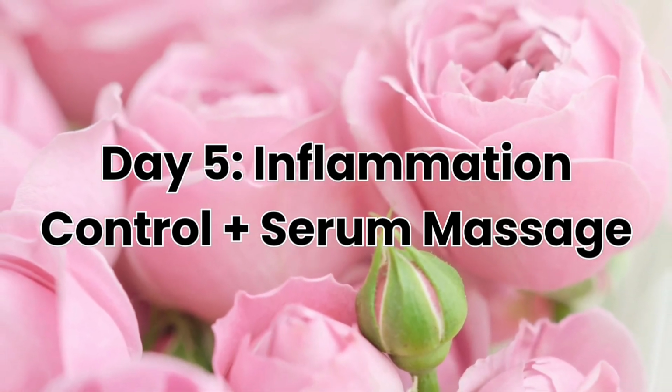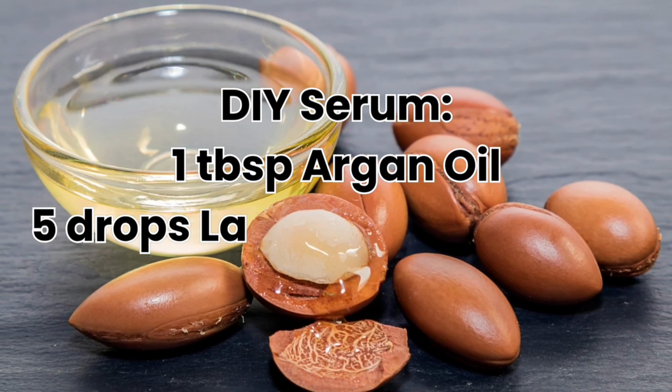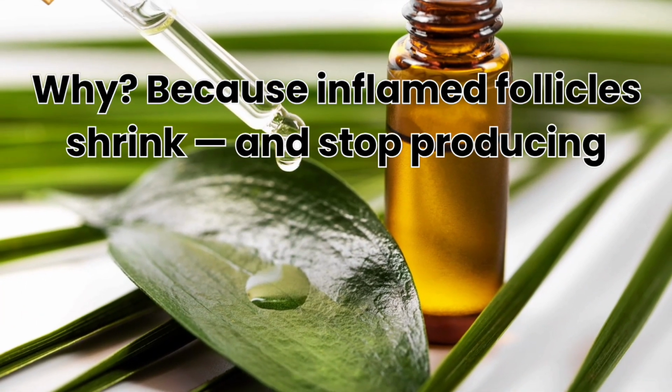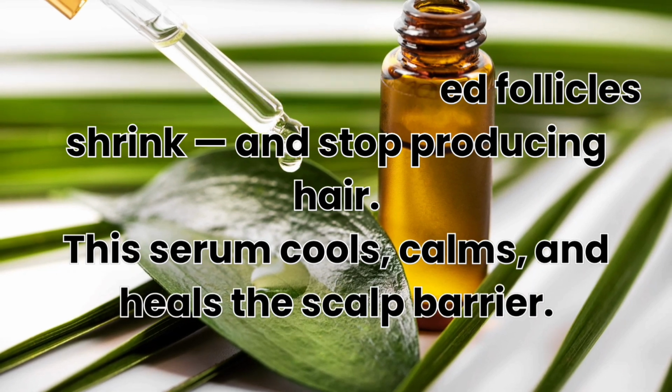Day 5. Inflammation control plus serum massage. DIY serum. 1 tablespoon argan oil. 5 drops lavender or tea tree oil. Why? Because inflamed follicles shrink and stop producing hair. This serum cools, calms, and heals the scalp barrier.